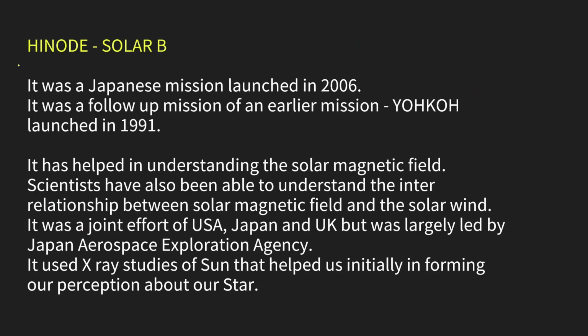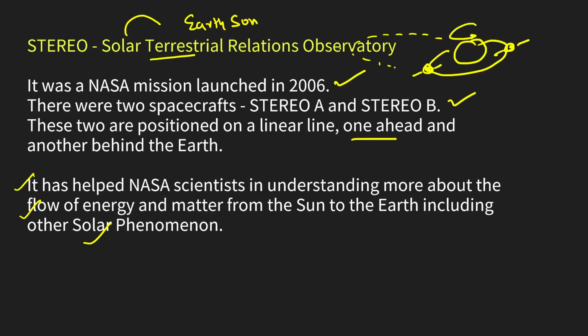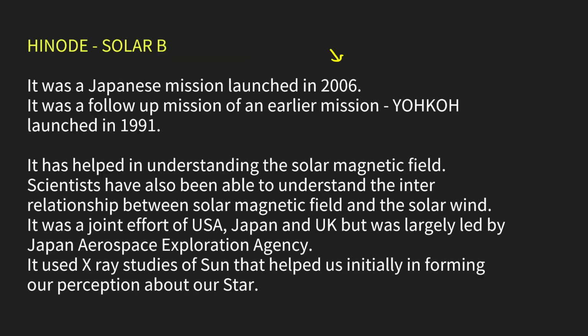The other is Hinode, Solar B. Now, this is a Japanese mission, which was launched in the same time frame. 2006, NASA has launched Stereo, and Japan has launched Hinode. So it was a follow-up mission of the previous Yohkoh mission, which was launched by JAXA in 1991. Now, this particular probe has helped scientists to ascertain what is the impact on solar magnetic field. Scientists have also been able to establish a relationship between solar magnetic field and solar wind. Solar wind is a disturbance caused in the space weather because of rapid instantaneous ejections from sun's chromosphere.